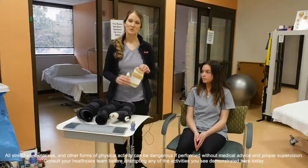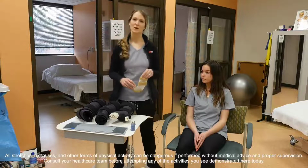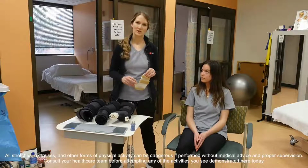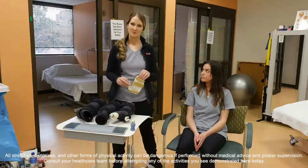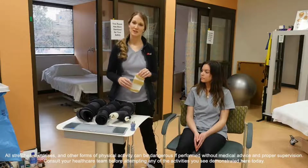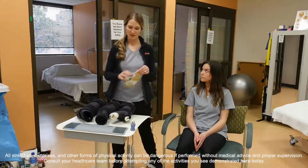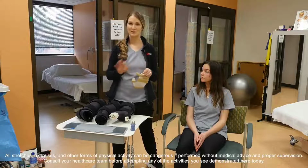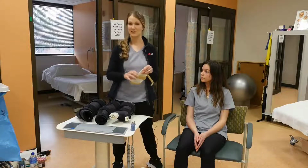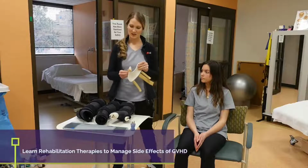So I'm going to show you a couple different splints and casts that you can use for graft-versus-host disease. You'll want to consult with your physician and your occupational therapist to decide which would be best for you. But we know that as the fascia lays back down, sometimes it can impair our range of motion, especially in the wrist, fingers, and elbow joints. So there are several different options, and this is by no means an exhaustive list of these devices and splints. We can custom anything for what the person needs.